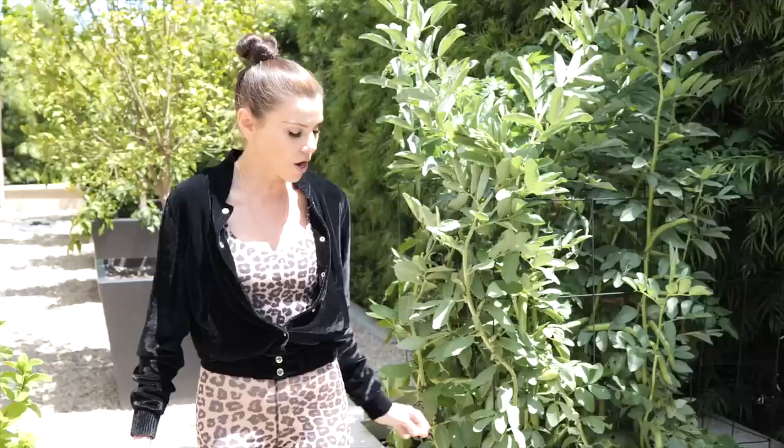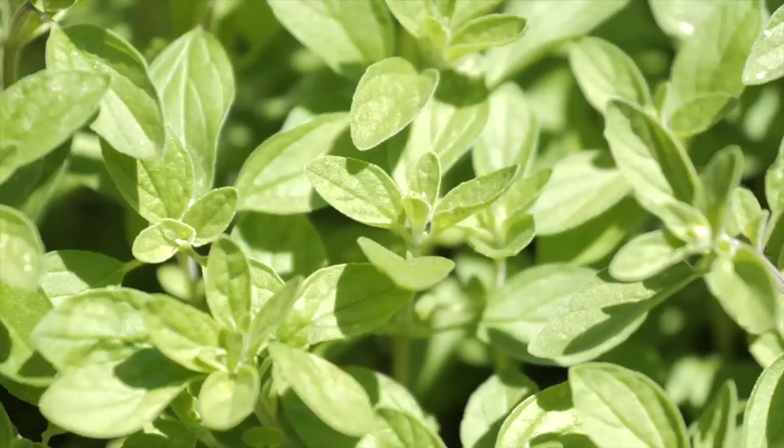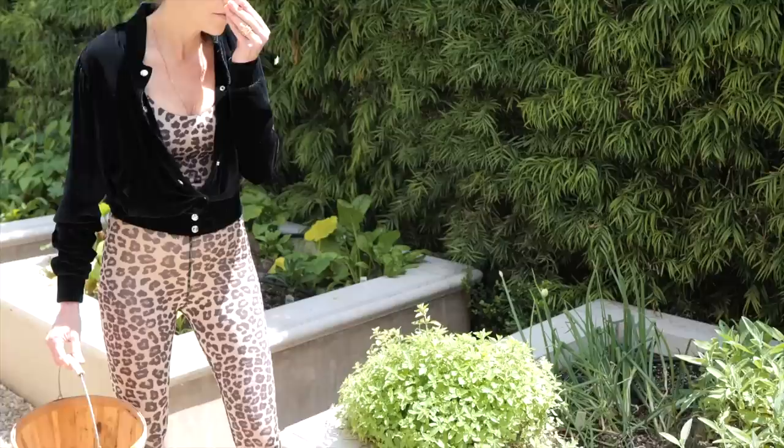We have different kinds of lettuce. As you can see, different colors, different shapes. This section is our herb section. You can see we have thyme and sage, and we have Italian parsley and basil. It's really, really nice to have fresh herbs to cook with. Not that I cook, but you know. Here's some strawberries, look. There's one right there.